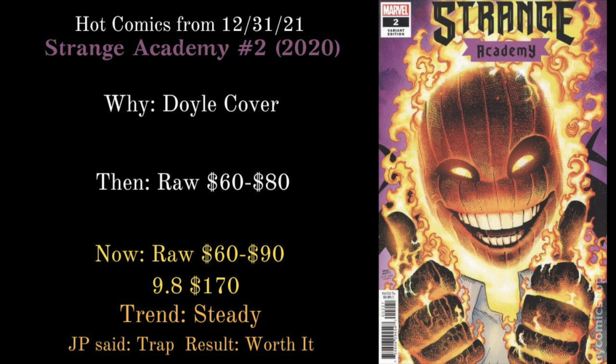Now it's a $60 to $90 book. 9.8 for $170. Thought this was a trap. It wasn't his first appearance, but no, people wanted it. This one's turned into steady and worth it. It's kind of held right there. Although you're paying almost $100 for the raw copy.